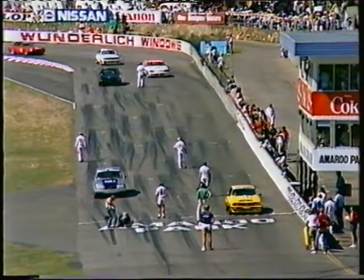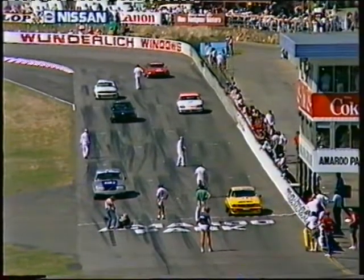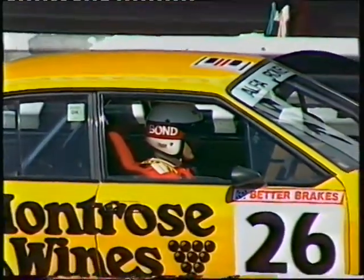I don't think I'd like to be Colin Bond lined up where he is, Mike, because on the second row immediately behind him, he's going to have a hard charger like Steve Masterton, and immediately behind Masterton on the third row of the grid is Gary Wilmington and that enormous XJS Jaguar. Bond is going to have to be pretty quick off the mark to steer clear of that little lot.